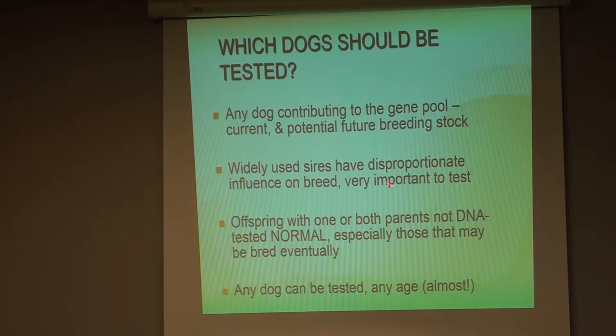Really important to test these widely used sires because they have a disproportionate influence on the breed. So very important to know what their genetic makeup is. On the offspring, the puppies, if you're breeding normal to normal, you can't have anything but normal. So if one of the parents was a carrier or one of the parents was affected, then you want to DNA test the puppies. If you have two equally good puppies and one tests carrier and one tests normal, I think I know which one you keep. And you might sell the carrier dog and let people know this one's a carrier, you have to be careful when you breed it.